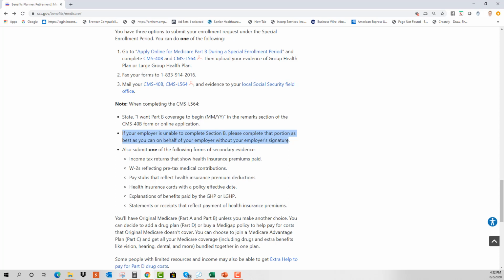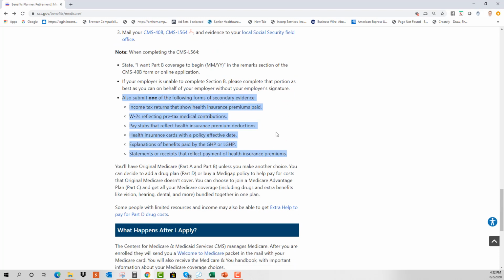So you have them fill out the form on their own. Do not sign it, but just fill it out. And then you can supply one of these supporting documentations in order to start the Medicare. They can supply an income tax return that shows health insurance premiums paid.